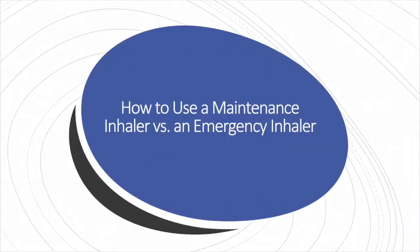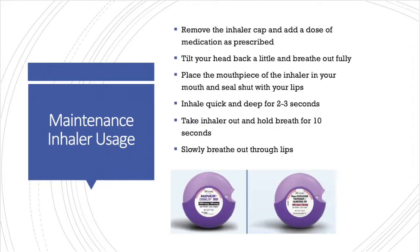Now we will explain and demonstrate the process of using both a maintenance inhaler and an emergency inhaler. First, we will look at the maintenance inhaler. You will remove the inhaler cap and add a dose of the medication as prescribed. Tilt your head back a little and breathe out fully. You will then place the mouthpiece of the inhaler in your mouth and seal it shut with your lips.